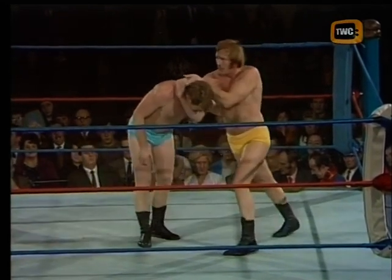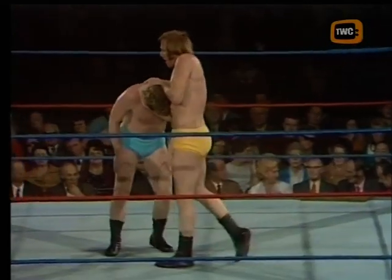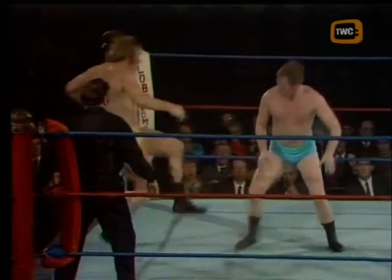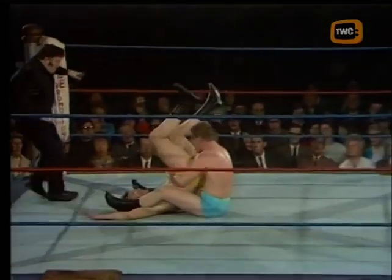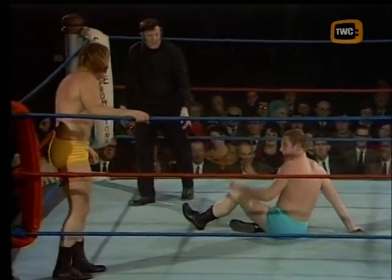There's the side head chancery now to Veidor. Good backdrop, but not quick enough on the upcome, and he's turning into the same move as last time, a double leg Nelson. Oh, very near trouble for Veidor then, and that would have been a 2-0 win.